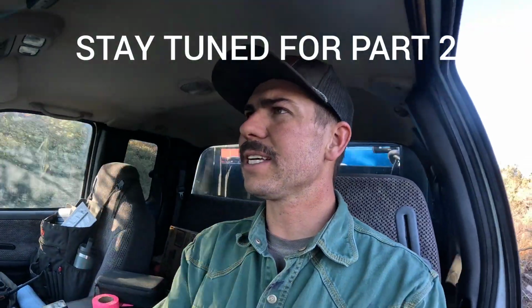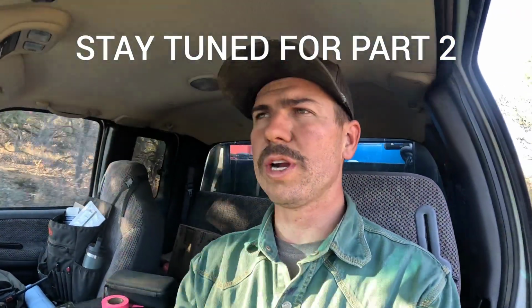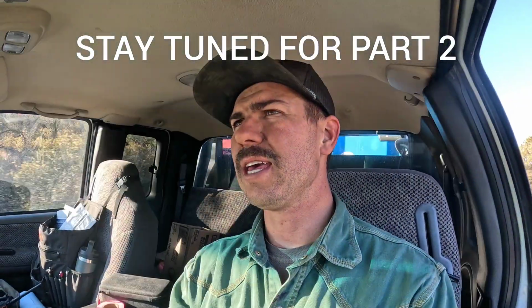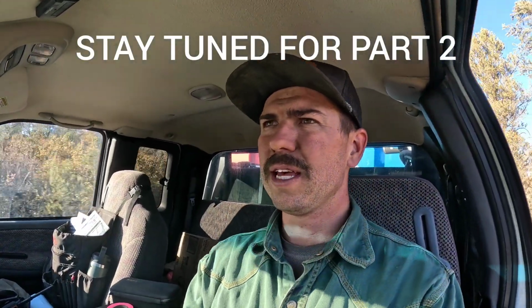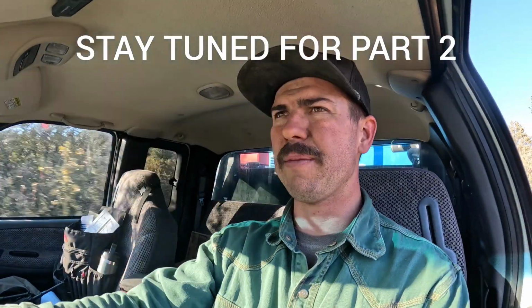So pretty excited. We got, or the guys got, a majority of the T-posts installed today. They didn't run into nearly as much rock as I thought we might, so that was great. They finished up the brush clearing really quick. They did a phenomenal job.